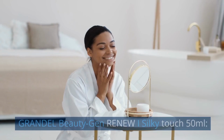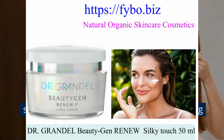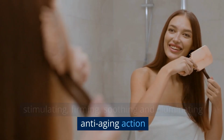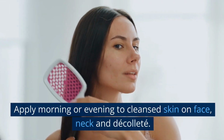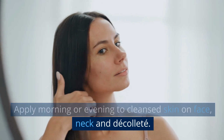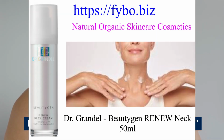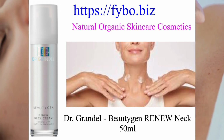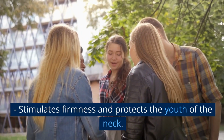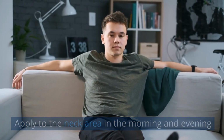5. Dr. Grendel Beauty Gen Renew Eye Silky Touch, 50 milliliters. Stimulating, firming, soothing and illuminating anti-aging action. Application: in the morning and evening. Apply morning or evening to cleansed skin on face, neck and décolleté. 6. Dr. Grendel Beauty Gen Renew Neck, 50 milliliters. An intensive rejuvenating and firming cream for the neck area. Stimulates firmness and protects the youth of the neck. Application: in the morning and evening. Apply to the neck area in the morning and evening.